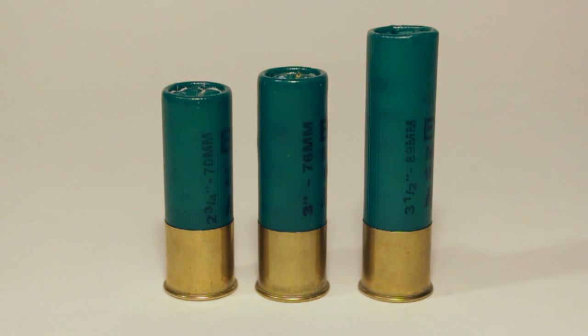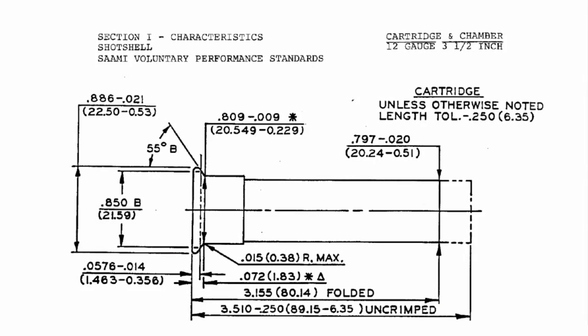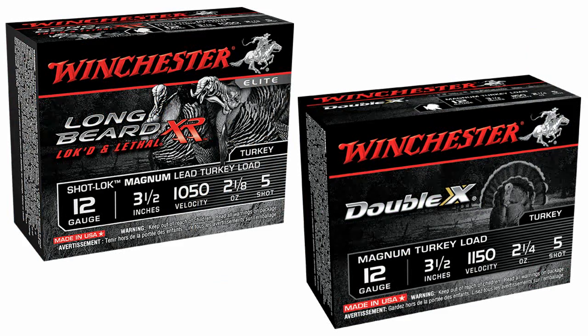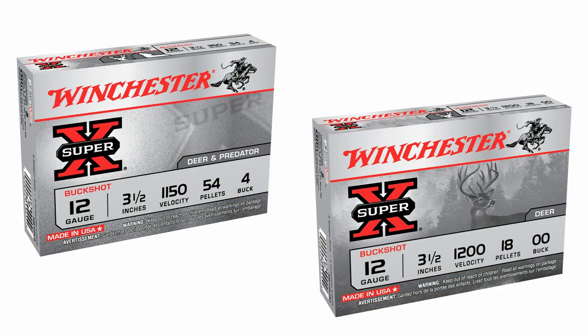The 3.5 inch 12 gauge Super Magnum provides significantly more space and a higher peak pressure limit than other 12 gauge chamberings. In anticipation of the upcoming ban on lead shot for waterfowl hunting, it was introduced in the late 1980s to provide improved performance with low-density steel shot, which was the only non-toxic option at the time. It's still commonly used for steel, but its extra space and higher pressure also allow it to launch more than 2 ounces of lead and other high-density shot for things like turkey and buckshot hunting.